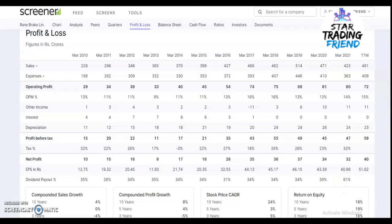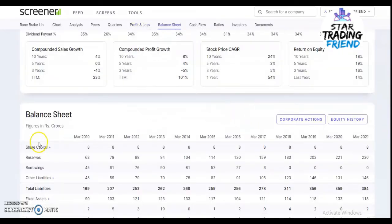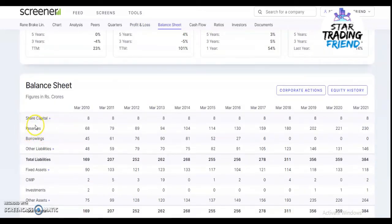Okay, and now we will see the balance sheet. You can see the reserves part, it keeps on increasing. 63 crores was the reserve in 2010, and now in 2021 it is 230 crores of reserves, and borrowing has almost reduced to zero now. The highest borrowing was around 90 crores in 2013, and after that it has drastically gone down, and now it is moving at zero borrowing.